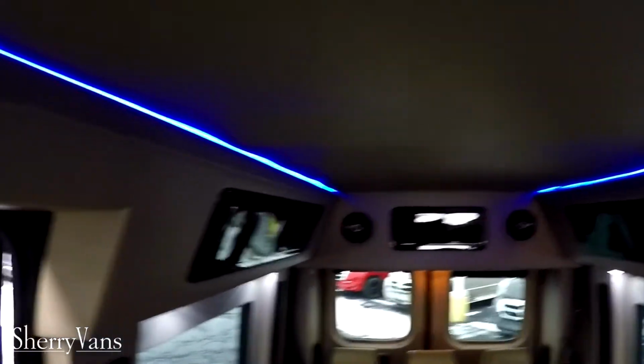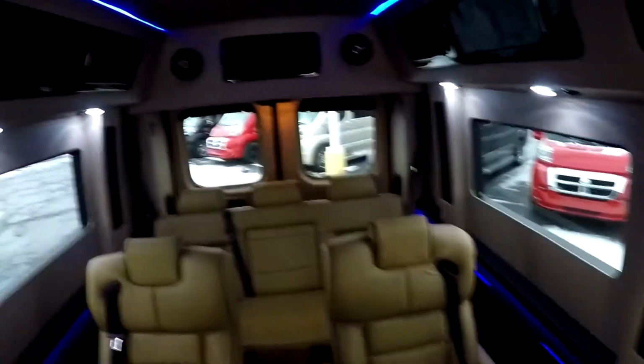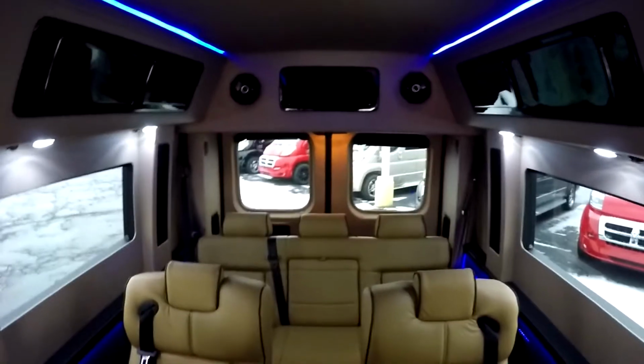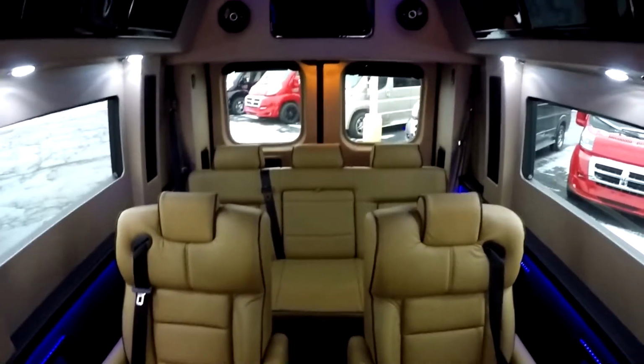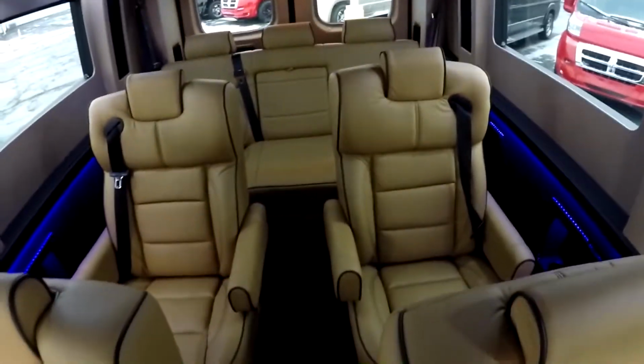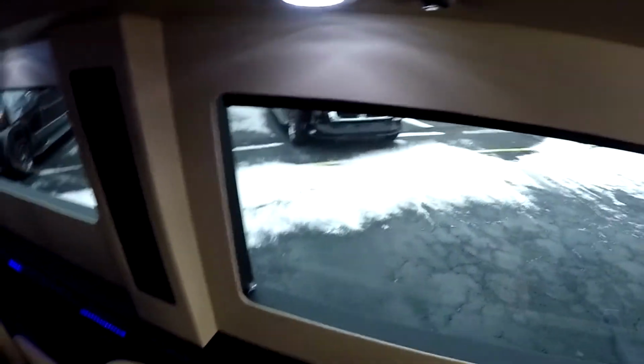You see we've got the pretty indirect lighting all throughout the ceiling, and the indirect lighting right here that breaks up the walls you see going down the side. Now that can be turned on and off, so you don't have to have that on all the time, but I tell you, it's a really nice feature, especially at night. If you got passengers back here, everybody can kind of see each other's face, and it doesn't really light up the van too much or deter the driver's visibility while trying to drive.